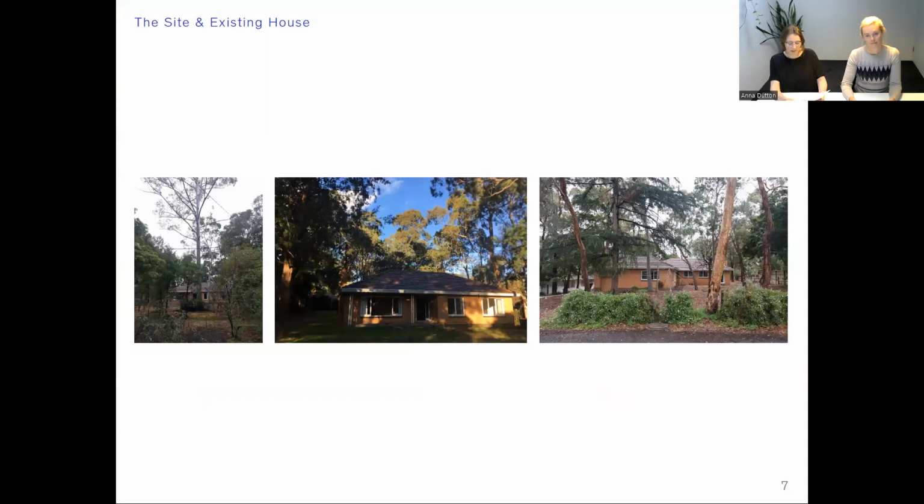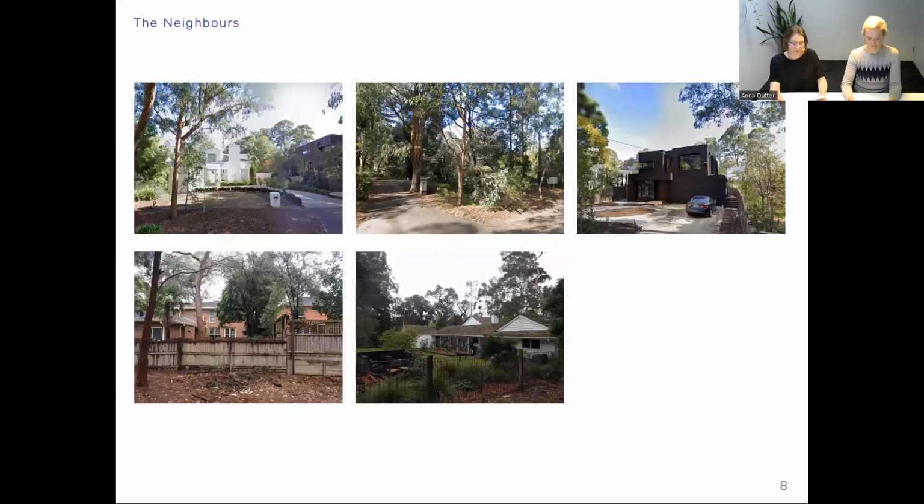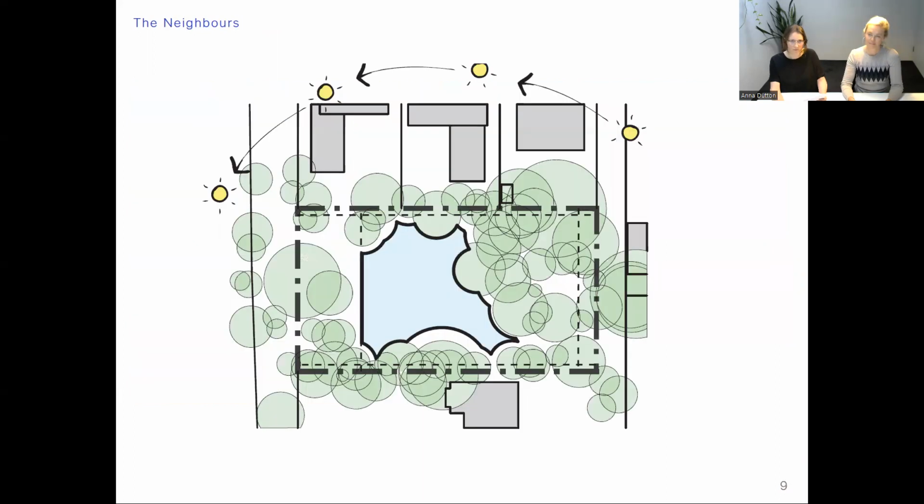The existing brick veneer house has no relationship with the landscape. The trunks of the trees dominated views at the ground level, so the house had no connection to the sky and canopies above. The existing trees also created deep shade, especially on a sunny day. Neighbouring houses are a mix of older brick veneer and weatherboard, with some newer developments. Their positioning impacted on the privacy of the site.